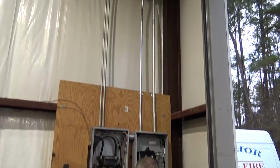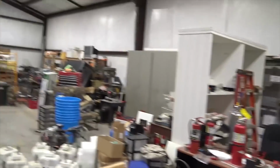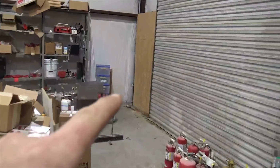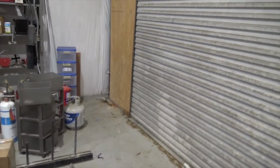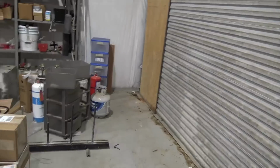Hey, it's getting dark. But he was nice enough to run all this pipe, so we just pulled the wires through. And we have this whole building. Plus, we put an RV connection out here so the gentleman can actually hook up his RV. If the grid's down, not a problem.